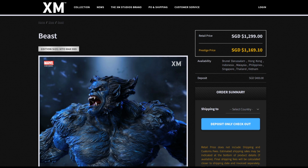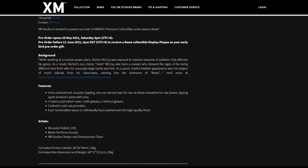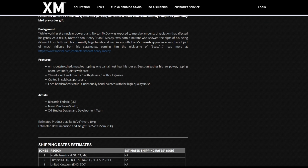However, you can go through Spec Fiction and you can pretty much import it to your location if you're outside of this area. Now, if you pre-order this before June 12th at 6 p.m. Singapore time, you can get a Beast collectible display plaque as your early pre-order gift. The people involved in the process of production here, we have Ricardo Federici. He is the designer. Maria Pamfilova is the sculptor.